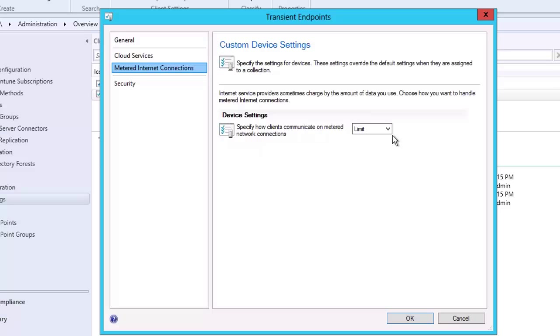So I guess really what I'm saying is take advantage of unmetered connections that are external to your network, whether those are hotels or coffee shops or what have you, and then make sure that you protect your network, both ingress and egress, with Configuration Manager client policy.